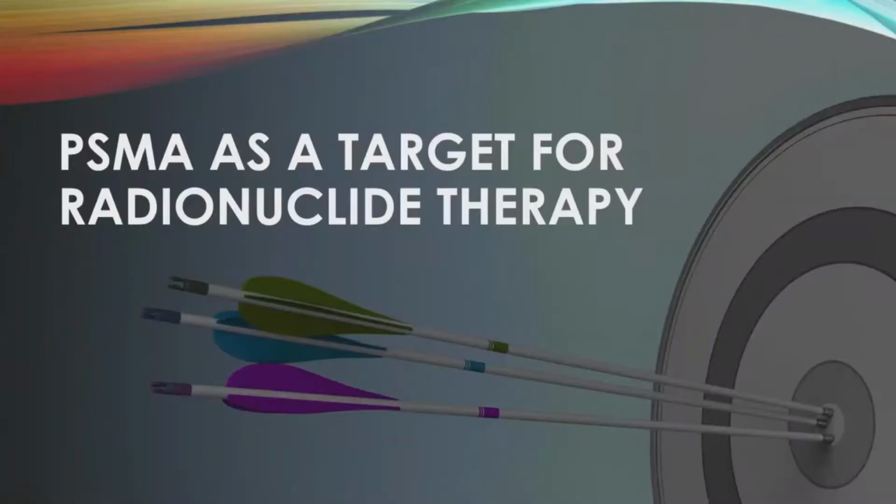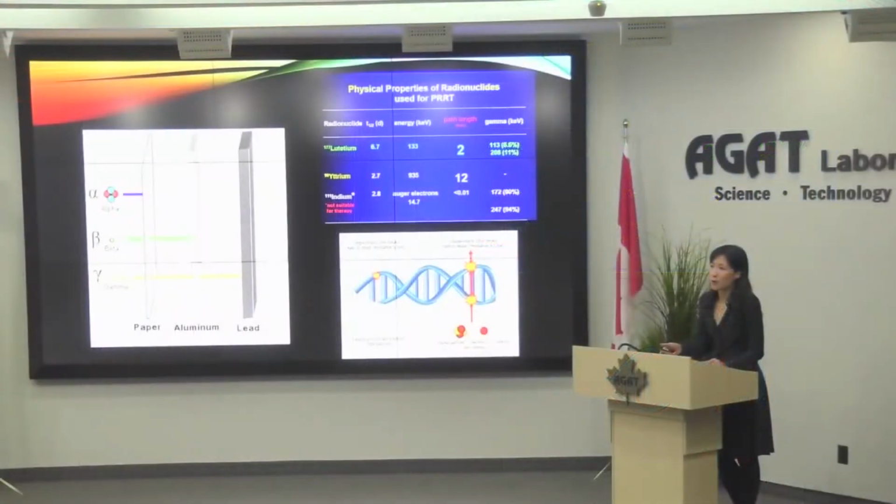Now, what about PSMA as a target for radionuclide therapy? So I mentioned before that you can image the patient on a PET scanner using F18, fluorine-18, or gallium-68. You can actually replace those radioisotopes with a lutetium-177. Now, lutetium-177 is a beta emitter. This beta particle can cause damage to the DNA of tumor cells and cause cell death.